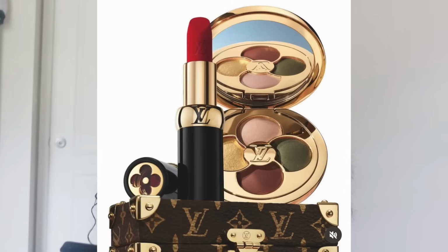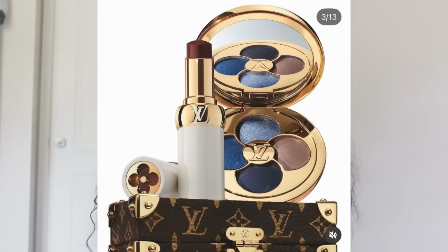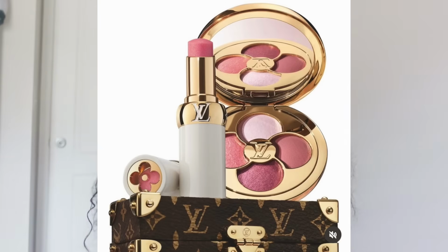So this is an eyeshadow palette you'll be able to get. This is an eyeshadow palette you'll be able to get. I believe there's 8 in total for you to choose from.